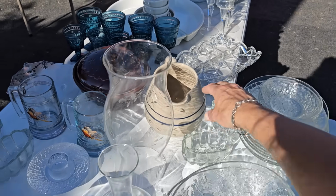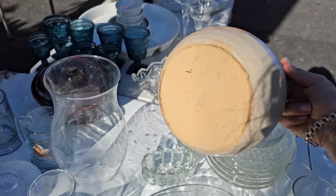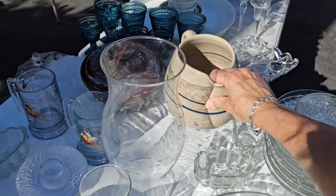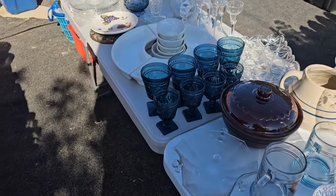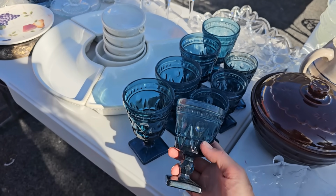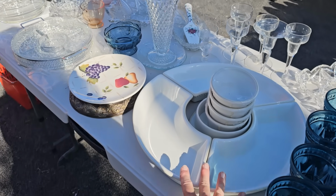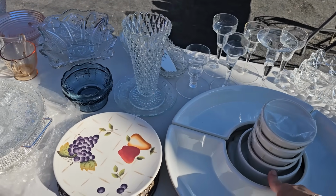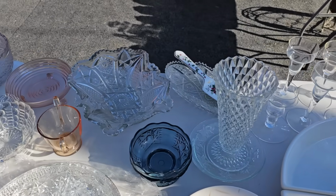There's a lovely pottery jug here. I love the blue striping. I thought that was going to say Gibson on the bottom, but it doesn't say anything at all. I love the color of these. Almost like a thumbprint. What is that pattern called? I'm not sure about that. It's a lovely Lazy Susan set with the serving dishes and the bowl in the middle that sits on the wooden Lazy Susan and rotates around.